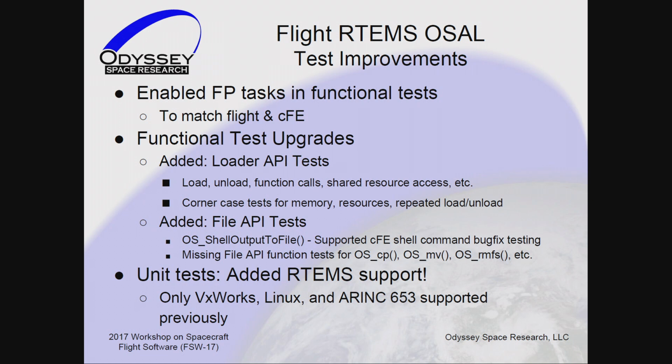Some of the functional improvements that we did: we went ahead and changed the floating point handling. All the tasks in CFE have floating point enabled, so we made sure our OSAL tests did that too, just to keep it consistent and reduce the amount of tests that we had to run. But that's a minor change.